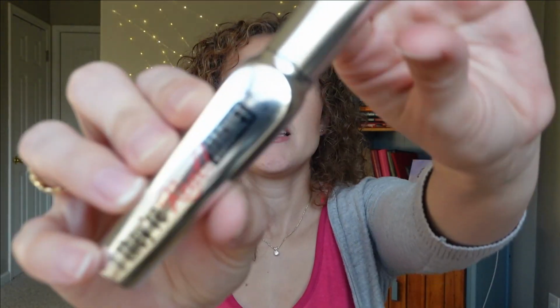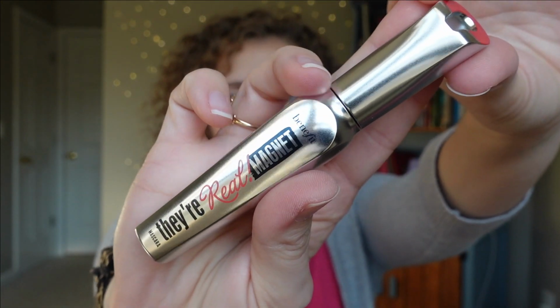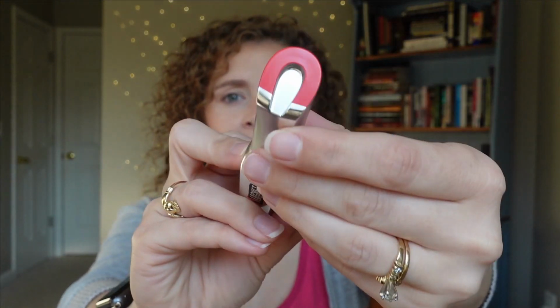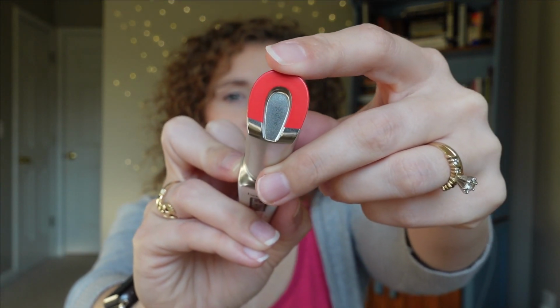And since it has all these claims of no flaking and lasting all day, that's why I wanted to try this out this morning, so that we can check in throughout the day. So here is the package. I feel like it's typical silver shiny, and it's got a little magnet on the top, so that's cute. Not like a real magnet, but it just looks like a magnet.